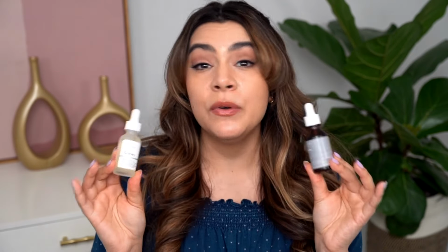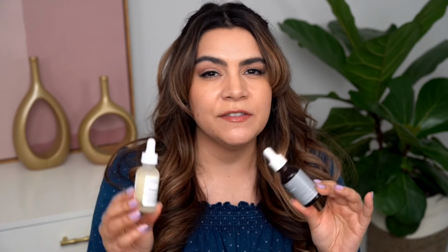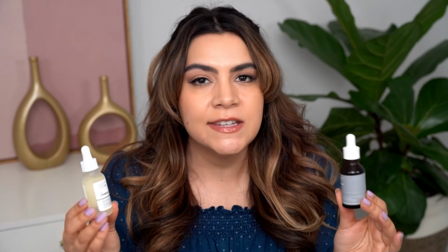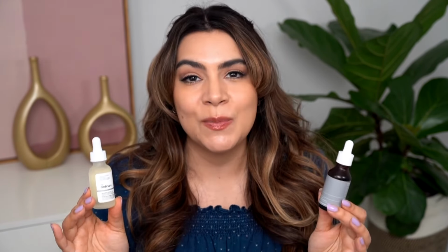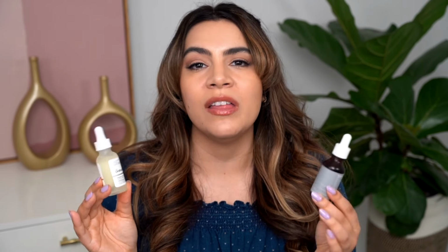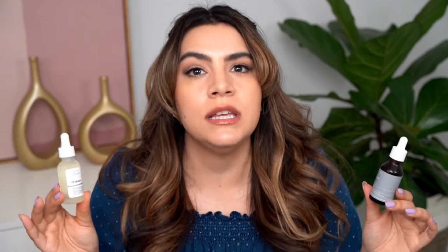I know that both of these products are very, very popular, so you're probably trying to decide which one is right for you. They both have similar active ingredients. They both come in at a really pleasing price point, right? They're very easy on the wallet, but I have to say, I don't particularly love these two products.